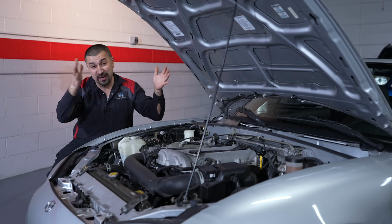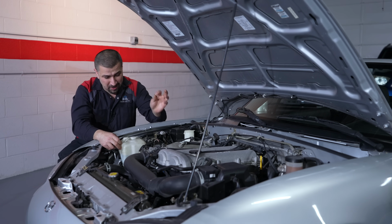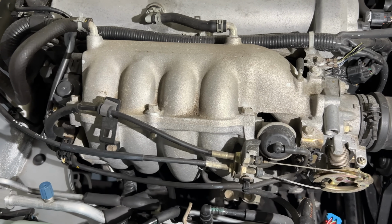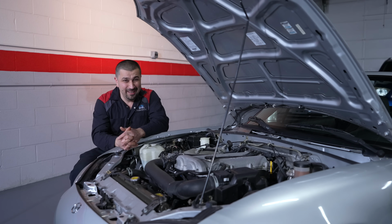Otherwise, you'll have all kinds of vacuum leaks and things won't work right. But this engine doesn't have that, and that is cool. The only vacuum lines I see are on the side. They're not really over the top, and that is pretty cool. And then there's a few things with the Mazda Miata that I love.